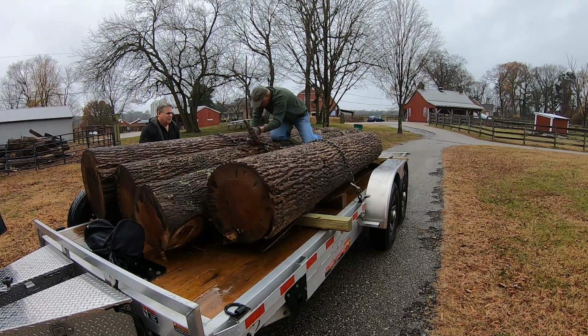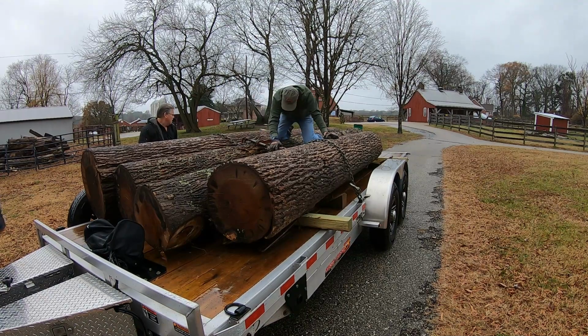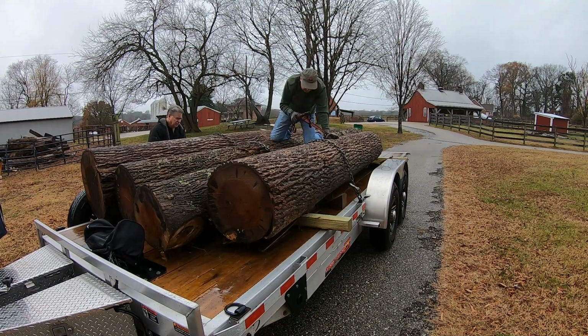Thought we were doing exclusively red oak previously for them. No. Oh, the plus side is they're very nice. They're nice logs. Yeah. So what are the lengths?